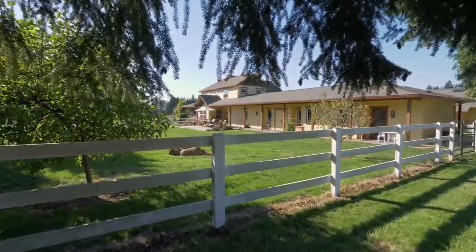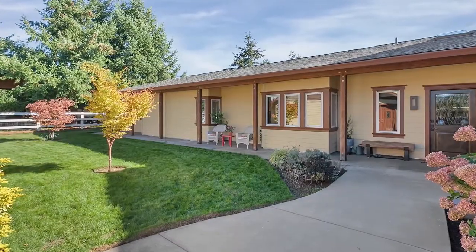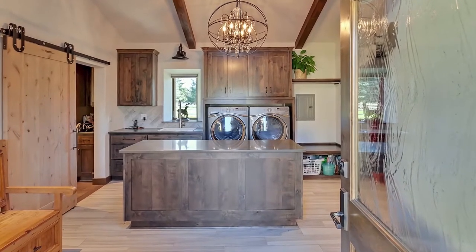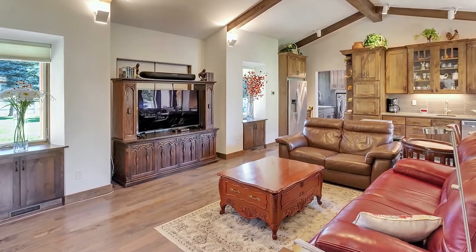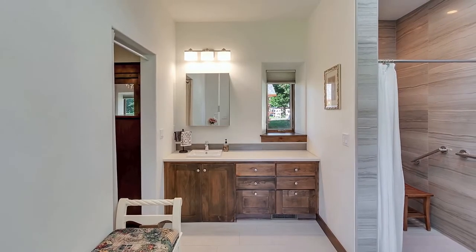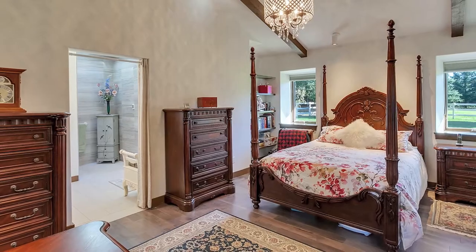The newly constructed, highly efficient one-bedroom apartment, with its own entry, exposed beam vaulted ceilings, architectural details, built-ins, kitchenette, and ADA-compliant bathroom suite truly make this abode shine.